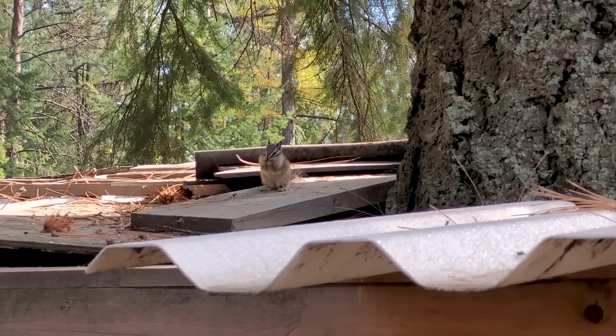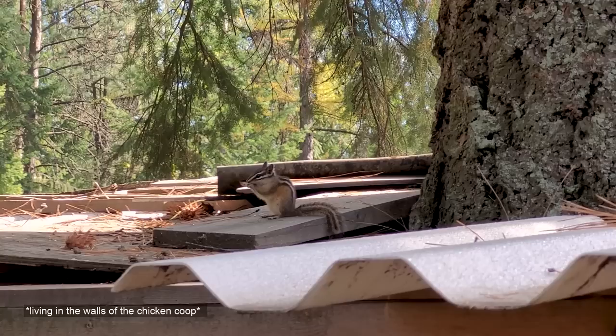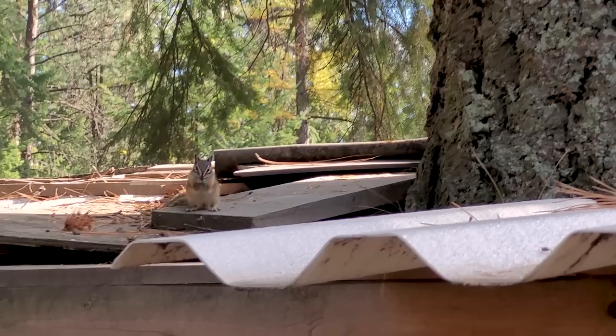Well, I don't mind if you live in there, buddy. I suspect you're eating the foods too, aren't you? Me? Ooh, look at my little hands!